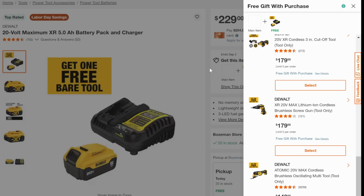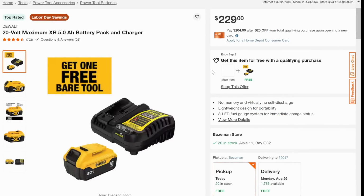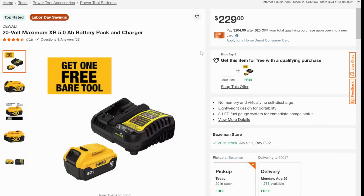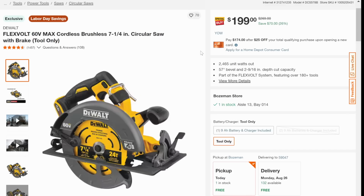Again, one of my favorite tools. I really love the Atomic line. You're getting practically full power in a compact package. And then with this, you're getting the battery and the charger. Basically, it's turning them all into a full kit there. There we go. And then let's talk about this.